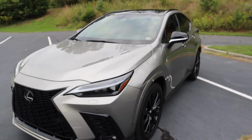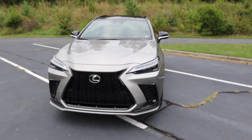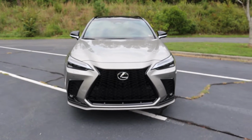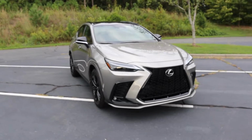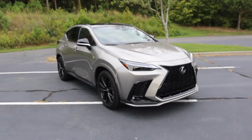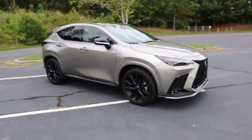That power sent through the all-wheel drive system, propelling this 4,000-pound SUV from 0 to 60 in 6.5 seconds. It has a top speed of 127 miles an hour. It also has a fuel capacity of 14.5 gallons. You'll expect to see around 22 miles per gallon in the city, 28 out on the highway.